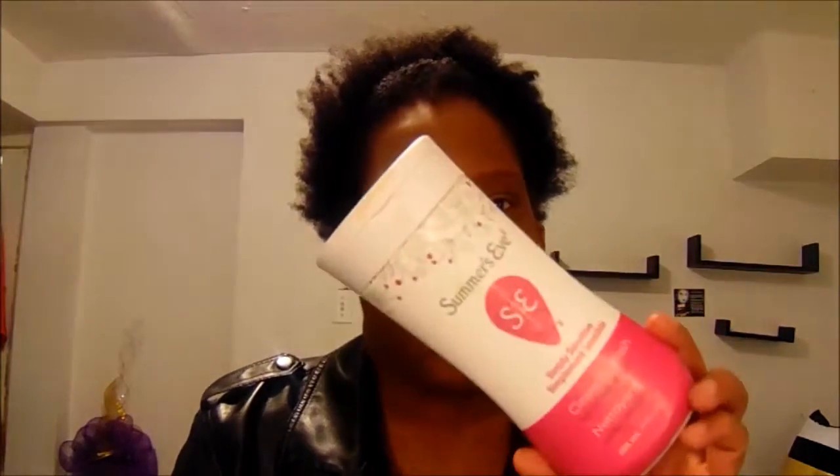But yeah, the next thing that I pull out is this Summer's Eve Simply Sensitive Cleansing Wash. I use it to wash down there in order to keep my body odor at bay. This is very good. I definitely recommend this, and this is definitely a repurchase. I already bought 2 backups so that when the one I'm using is finished, I have another backup. I will always definitely for sure repurchase this one.